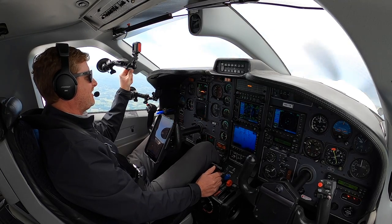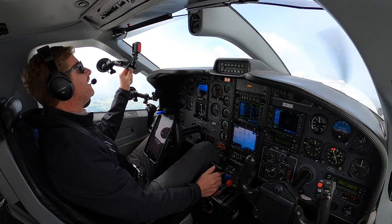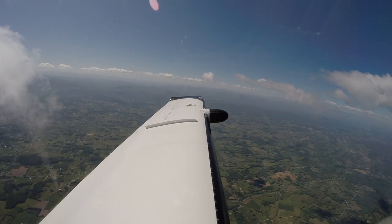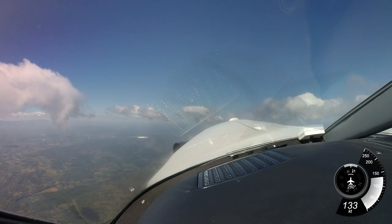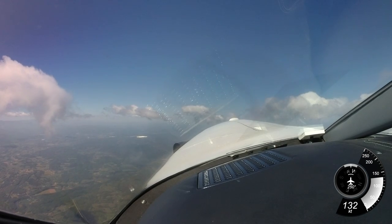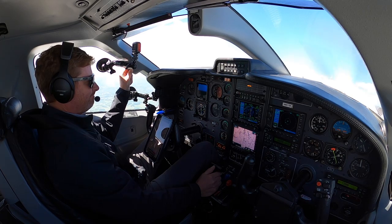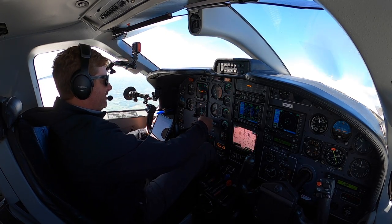I got my left hand here on the handle holding on, because even though you got a seatbelt on, I like to get a little bit more secured into my seat. But look at the beautiful view off the left wing out there. It should smooth out here as soon as we get above this cloud layer right here. And we'll see if that happens. I think it will. And right there, it's already starting to smoothen out.